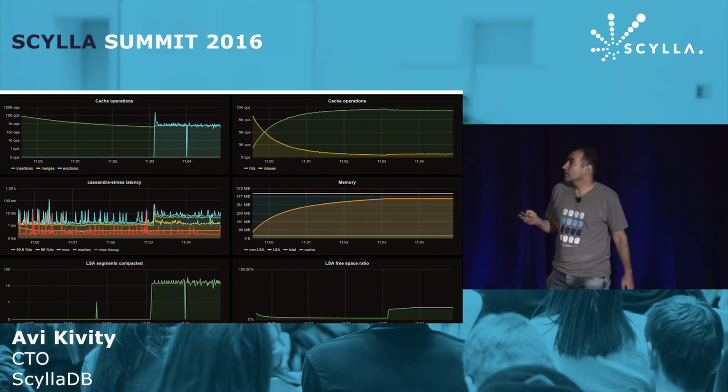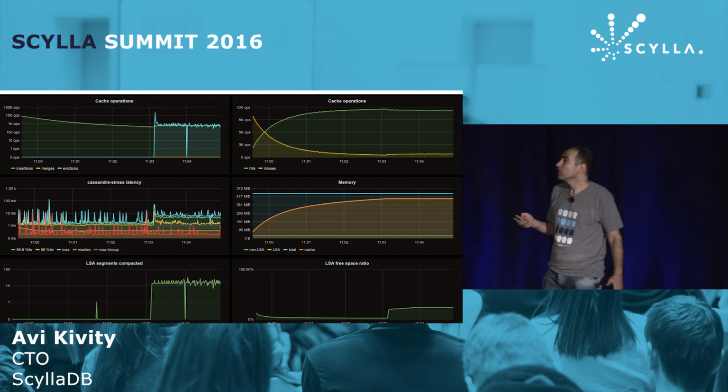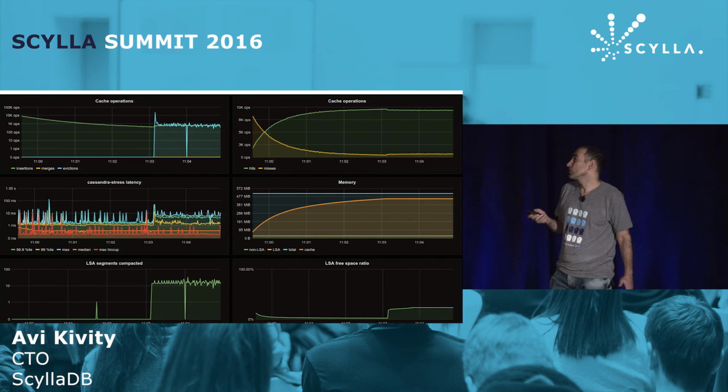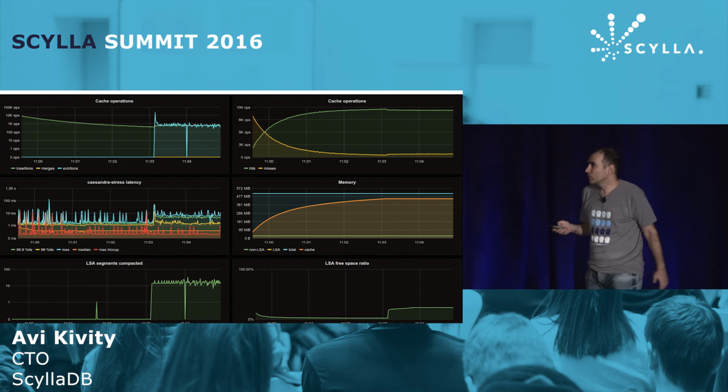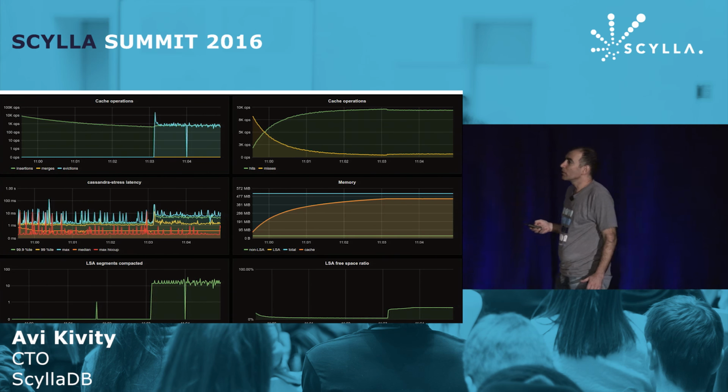And this is because this is a fixed load. We're running at a fixed 10,000 operations per second. We're not pushing the database as hard as it can be. So any operation that's a hit is taken from the misses. So their sum is a fixed line, and they're mirror images of each other.